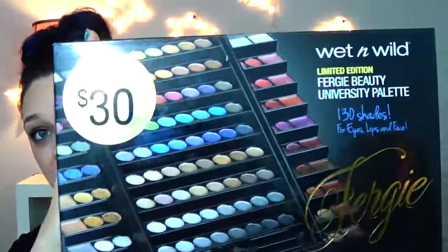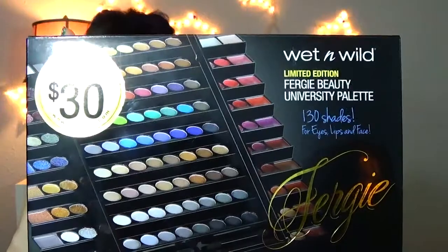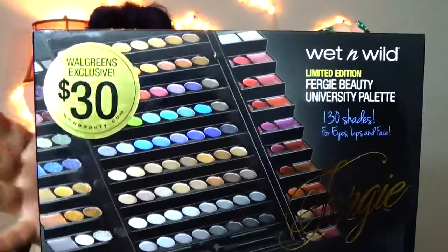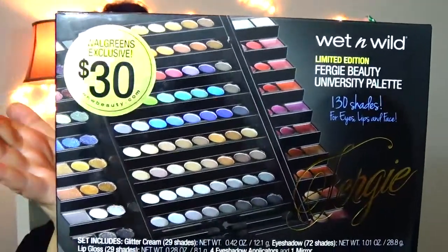So anyway, the very first thing that I picked up, and I did stop at Walgreens on Thanksgiving Day, because that was the only day they were running a diaper deal. When I was in there, I picked up the Fergie Wet n Wild limited edition university palette. This has 72 eyeshadows in it, 29 glitter creams, and 29 lip glosses. The original price was $30, and it was 50% off.